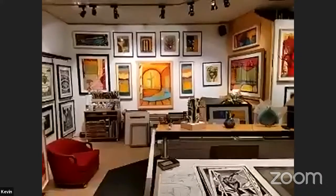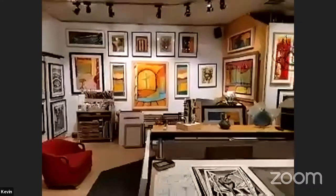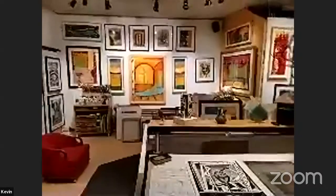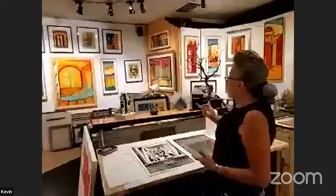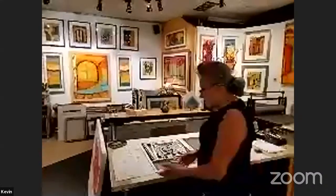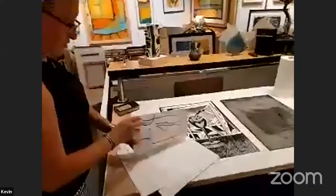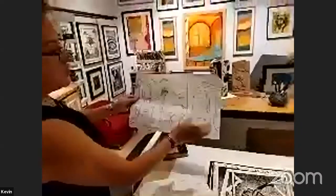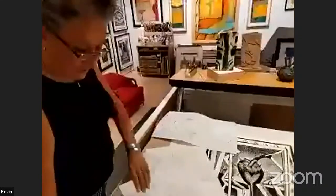I switched already from oils to acrylics because of the environment situation, but this is what I do. I work on ceramics also, and the way I see it is actually like an extension of my paintings. I love to do sections and divide the spaces and use really bright colors. So many times, this could actually be a painting. It could be one panel, two panels, or three panels, just for a painting, or this piece right here.